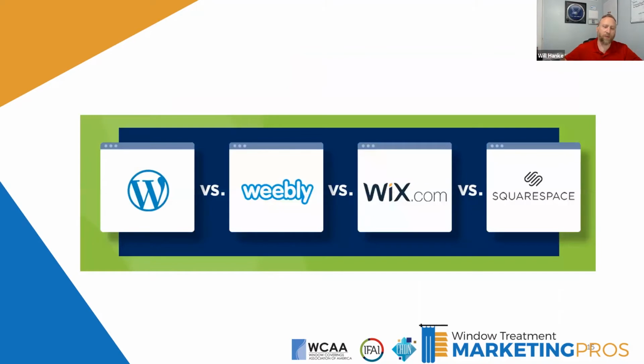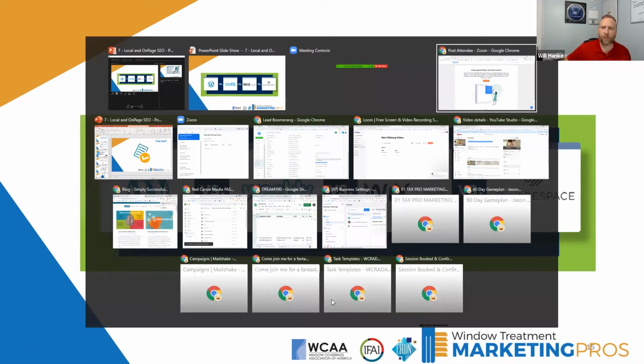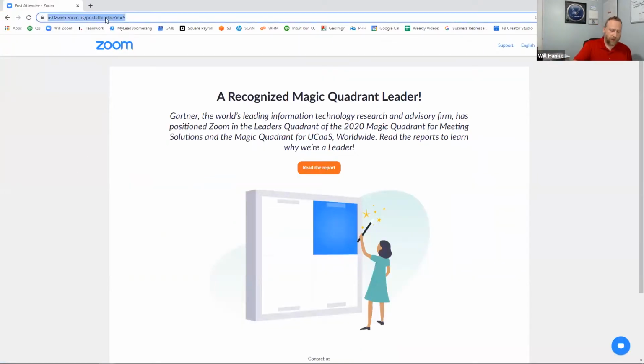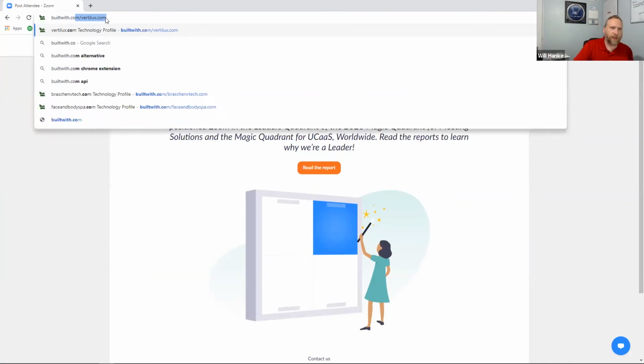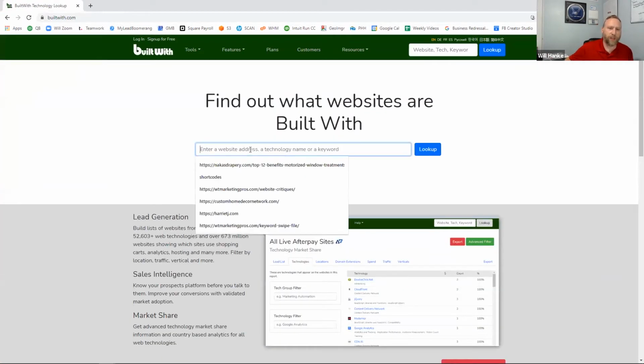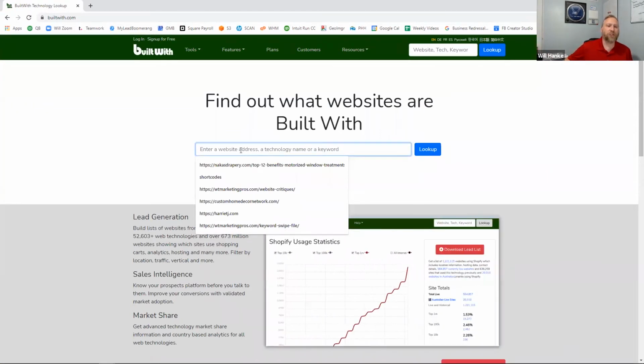Now, there are a lot of different ways to build websites. These are probably the most popular: WordPress, Weebly, Wix, Squarespace. And by the way, if you're not sure, one thing you can do, let me switch over here. There's a website called builtwith.com. What you can do is go to BuiltWith and put in your website or a competitor's website, and you can actually see what their website is built on.